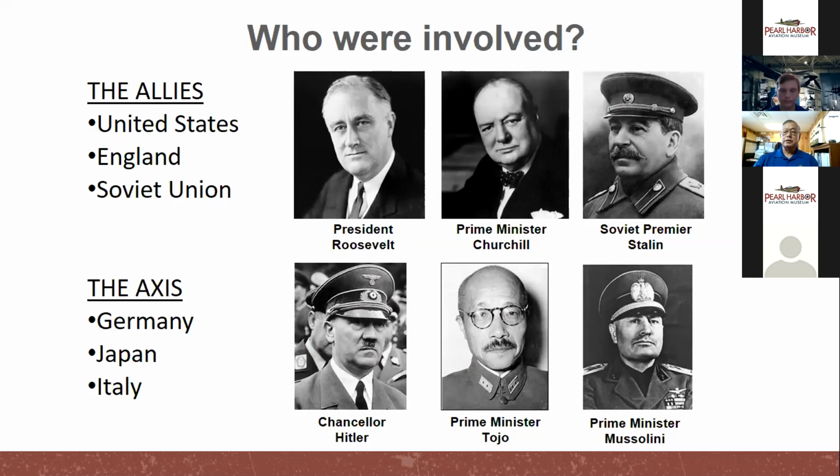The Axis were led by Chancellor Adolf Hitler of Germany, Prime Minister Hideki Tojo of Japan, and Benito Mussolini, Prime Minister of Italy. Germany invading Poland is seen as the start of World War II.